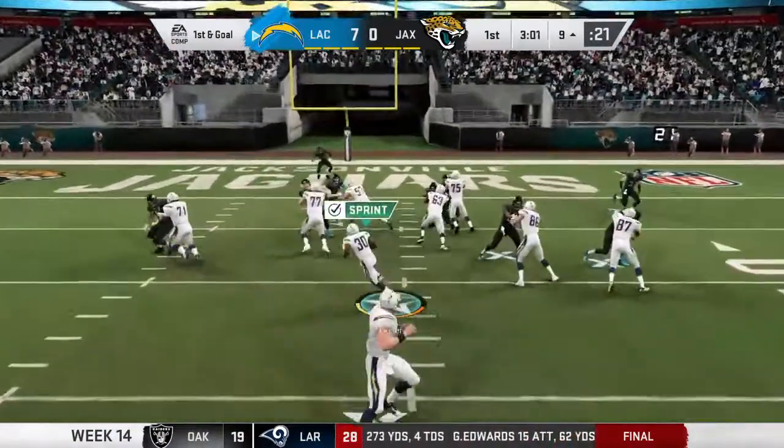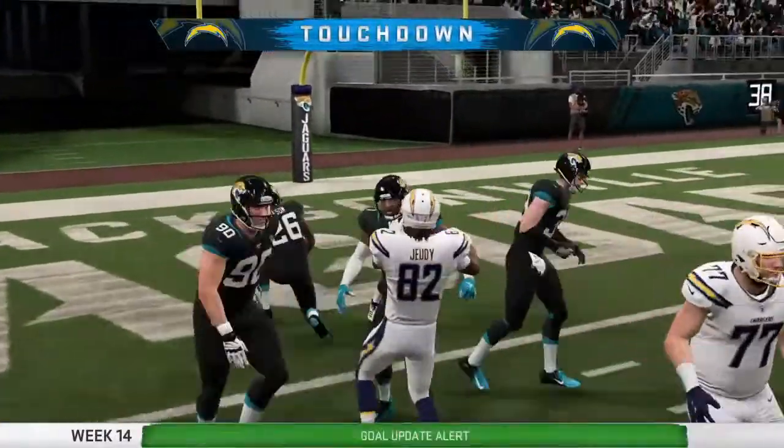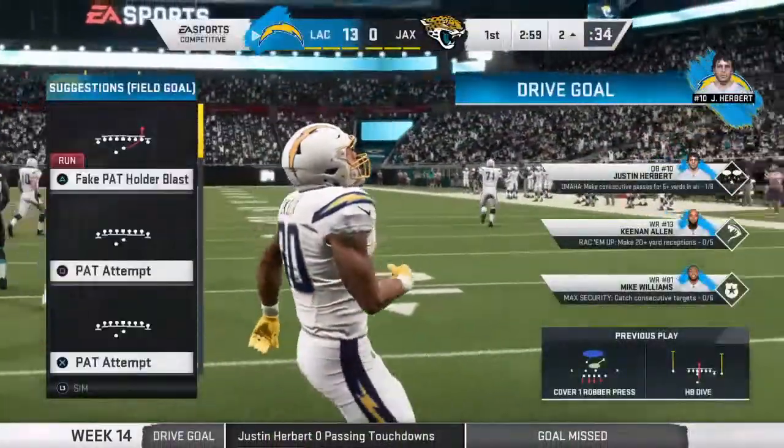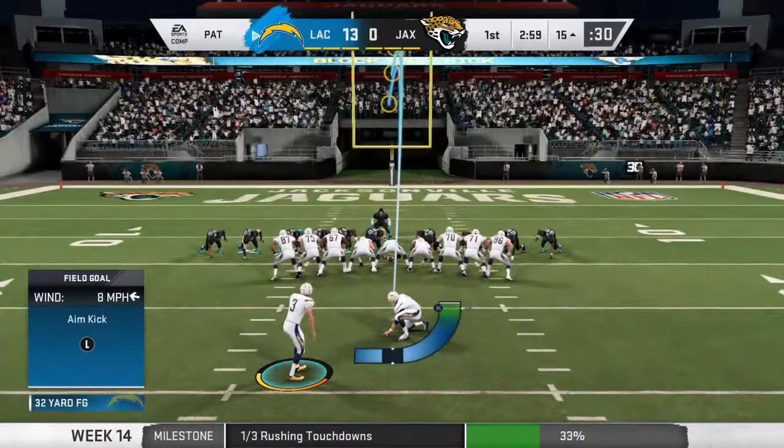They're looking at a 1st and goal from about the 9. And he's in for a Charger touchdown. Austin Ekeler, his 6th touchdown of the season. And the Chargers, they're able to widen their lead. And they're able to run it in.